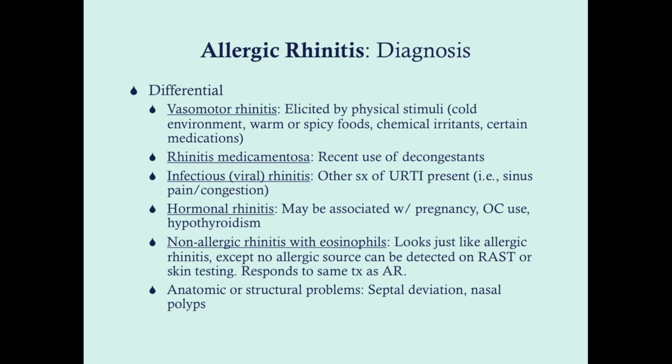Non-allergic rhinitis with eosinophils, or aptly named NARES, N-A-R-E-S, looks just like allergic rhinitis, with the exception that no allergic source can be detected with RAST or skin testing. So this is a strange one. It really masquerades as allergic rhinitis, but the only difference here is that if you were to do extensive workup looking for a potential cause, you would find none. So you would find no allergen on skin testing. Luckily for us, we really don't need to differentiate this from allergic rhinitis because it responds to the same treatment as allergic rhinitis. So that really kind of helps us, gets us off the hook at least.